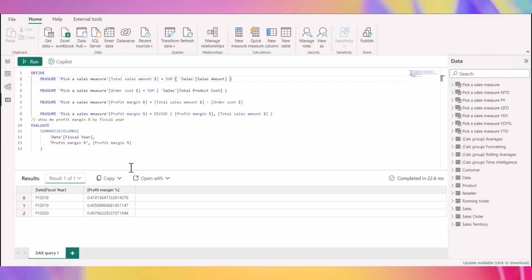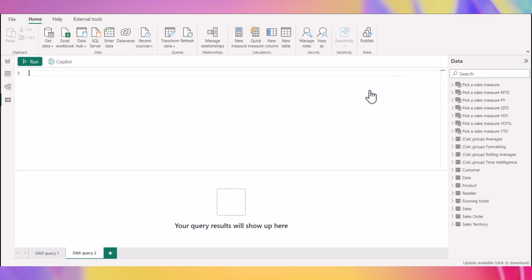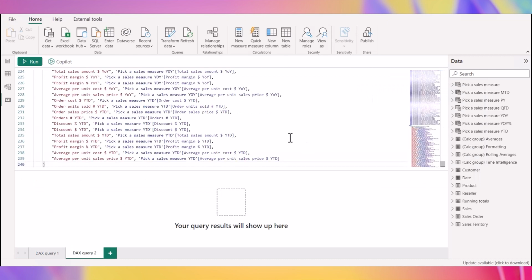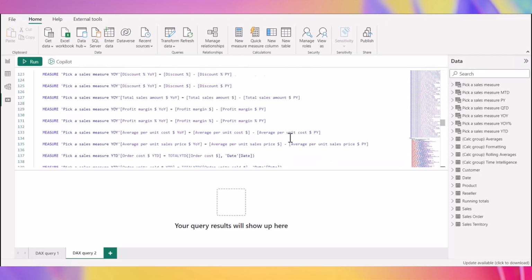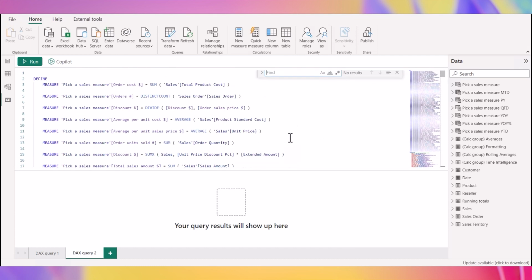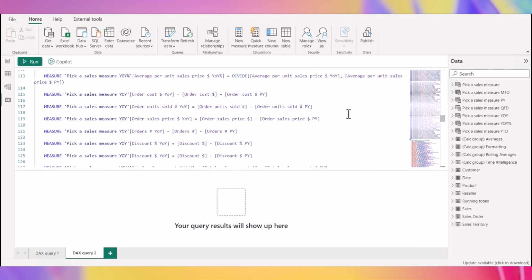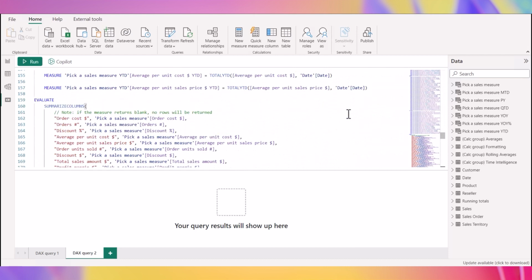Absolutely, Christian. So we can actually come over here into the data pane. I can right click and use this quick queries, which will define all the measures in the model. I don't believe it. So now here I can see all these measures that I have in my model. I can do find, I can do replace, and I can also do other text editor things here, like I can zoom in and zoom out. And not only did I give you all of the measure definitions so you can go and, as you saw before, edit any of them and save them back to the model.